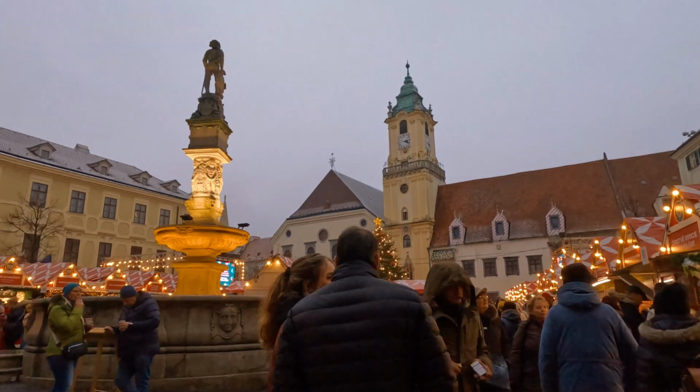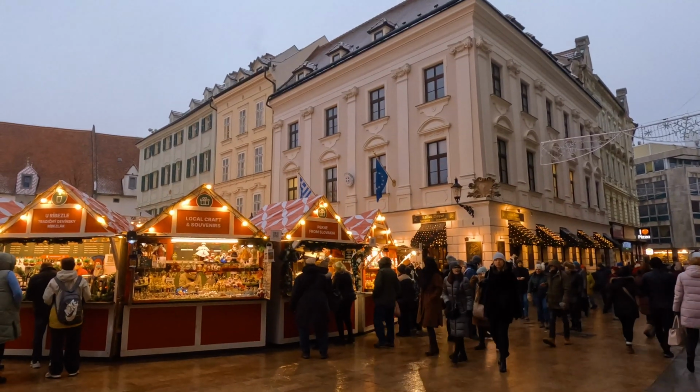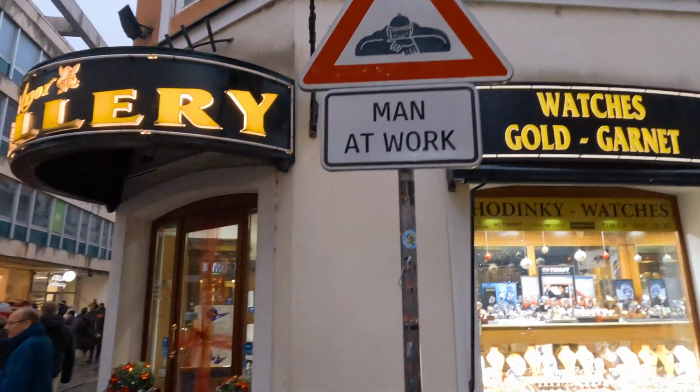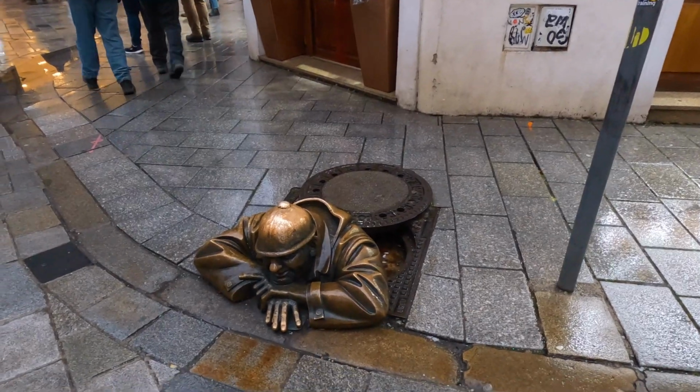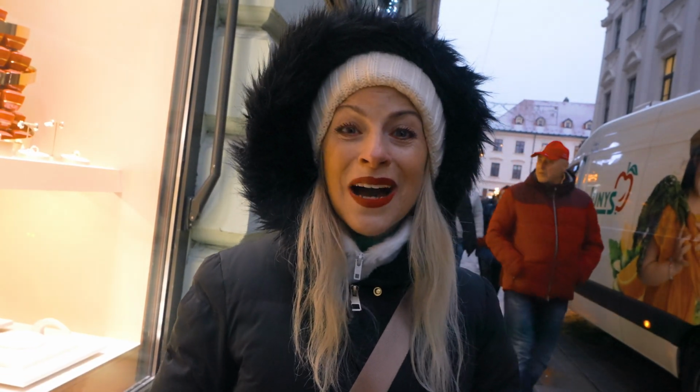So that fountain is actually a fountain of Maximilian. So there are really two Christmas markets. There's one in the main square, and then if you literally go over one street, you'll find another market, and the other market is a whole lot of food over there. We actually ate there last night, but you definitely want to go hit both of them if you're coming here to Bratislava.